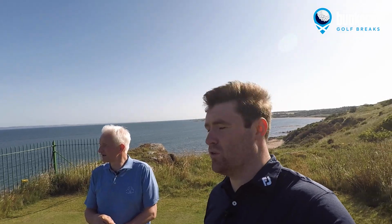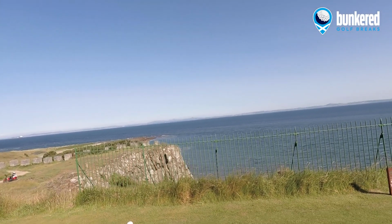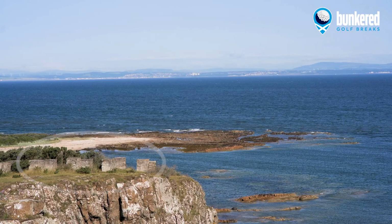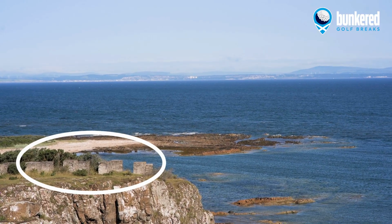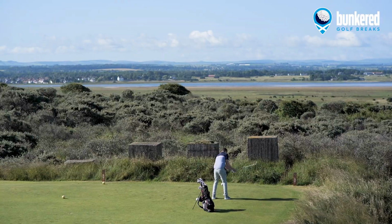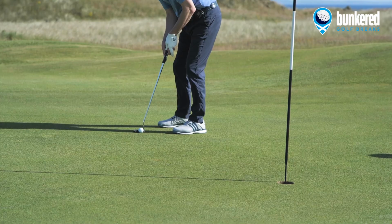Right, I've got a question for you. These concrete blocks that are sitting on the cliff's edge there, what on earth are they? It's a good question. They were remnants left over from the Second World War. They were put in as tank defences to stop invasions coming from Europe up over the beaches, but now we're a bit more welcoming to European visitors, that's for sure.